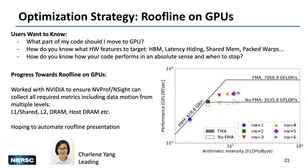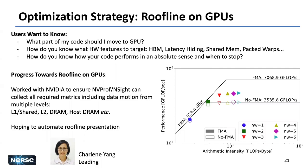The other thing that I think is important as you're getting started is thinking about what are the optimization concepts involved in moving towards an energy efficient architecture and GPUs in particular. I think that in our conversations with users, we've discovered that users want to know the answers to the following questions. So what part of my code should I move to the GPU, for example? How do I know which hardware features to target? Should I target the HBM? Do I need to worry about hiding latency?